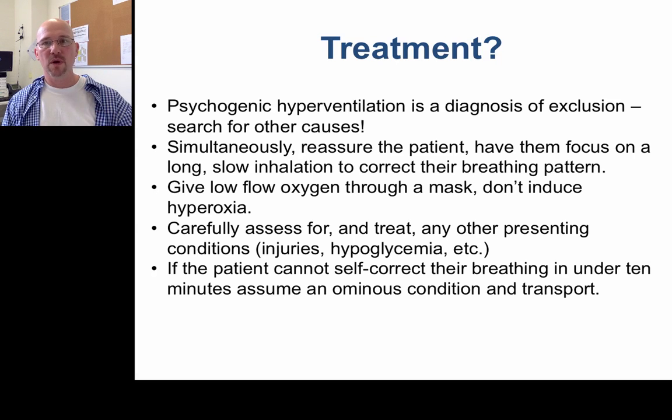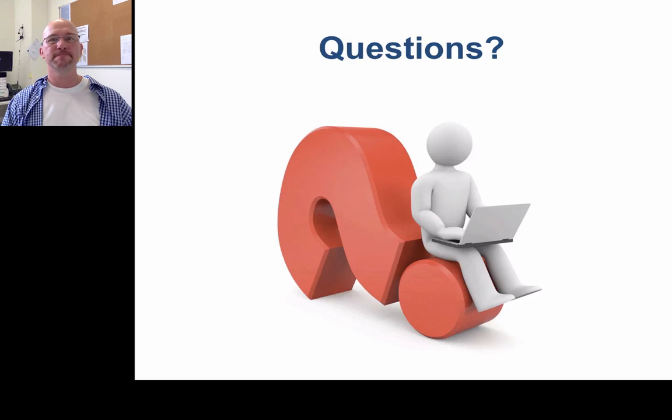Reassure them, low flow oxygen through a mask. Don't necessarily make them hyperoxic, like don't put them on 15 liters, but just give them enough, 7, 8 liters to be okay. Look for the other injuries, and if they can't self-correct in under 10 minutes, assume an ominous condition and transport them for definitive long-term assessment and treatment.